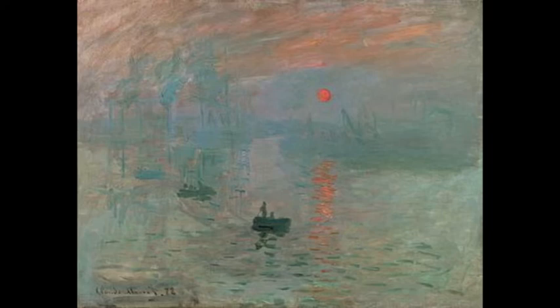In 1874, Monet participated in his first exhibition as a member of the group of independent artists who wished to show their pieces. Artists such as Cézanne, Renoir, and Sisley came together and organized this exhibition. So when Monet submitted this painting, he at first did not have a name for it. So when he was asked for a name, he did not want to name it Sunrise, because it was not an accurate representation of a sunrise, more of an impression.